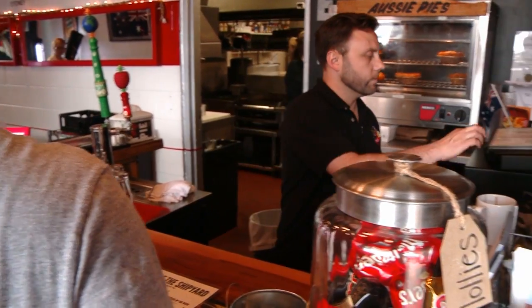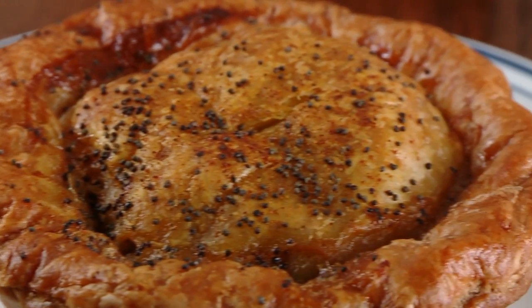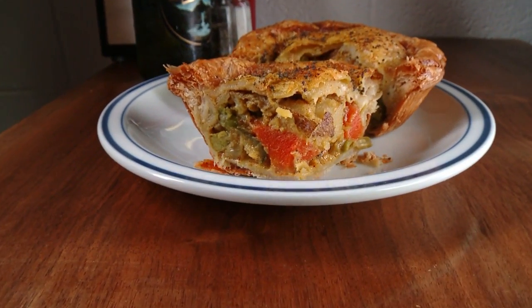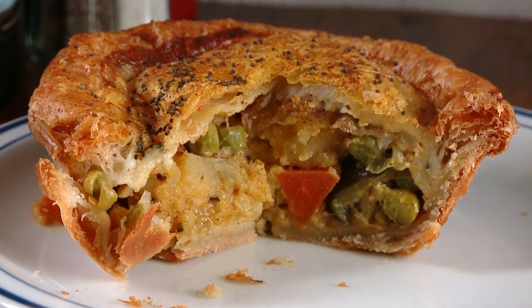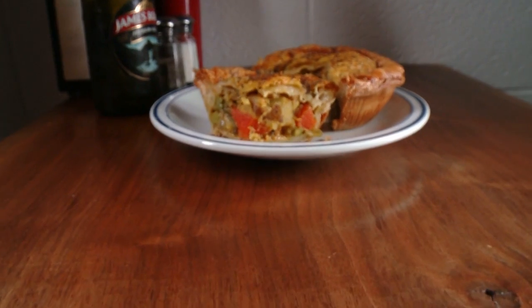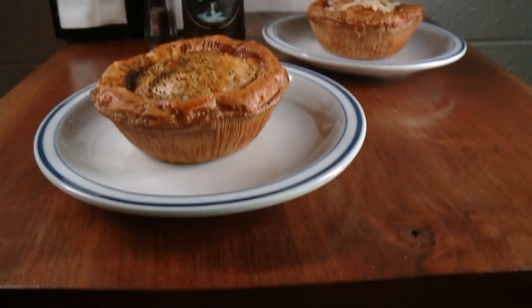Aussie owner Sam Jackson prides himself on these flaky treats filled with everything from beef and cheese to this one with curried vegetables. You open it up and it's really colourful, it's really flavourful, and we've got a number of customers that are meat eaters that just come in for that pie because they love it so much.